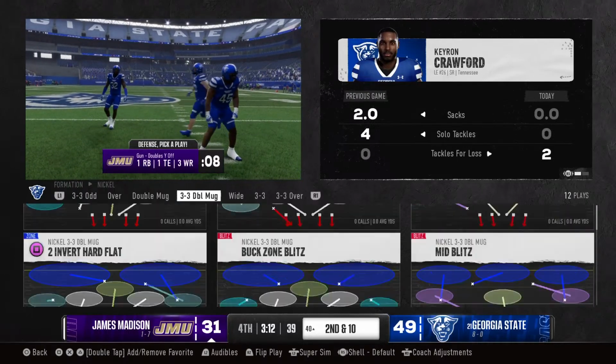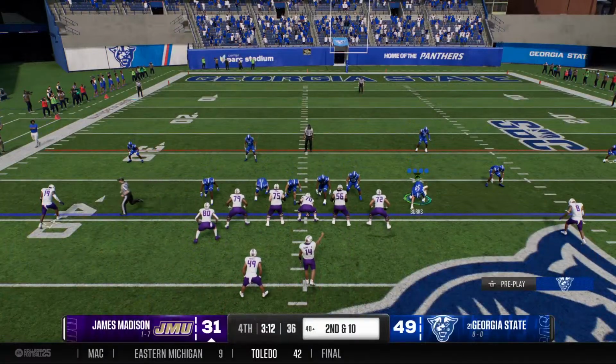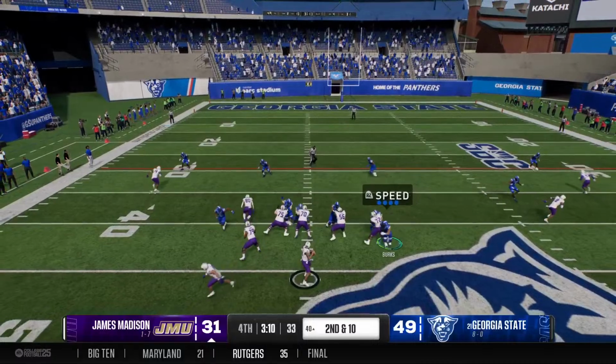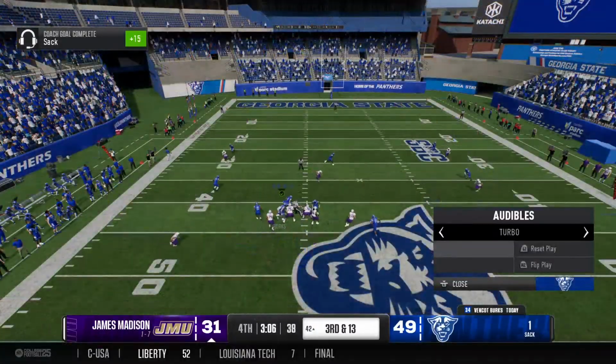It's a nice adjustment by the defense here. With a big lead in the game, you're putting extra DBs on the field, knowing the offense has to throw to get back in this one in the fourth quarter. So your best cover guys on the field, and they force an incomplete. The freshman able to get home with the sack.